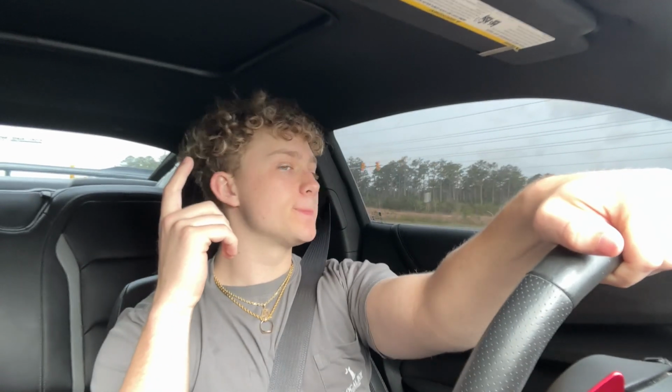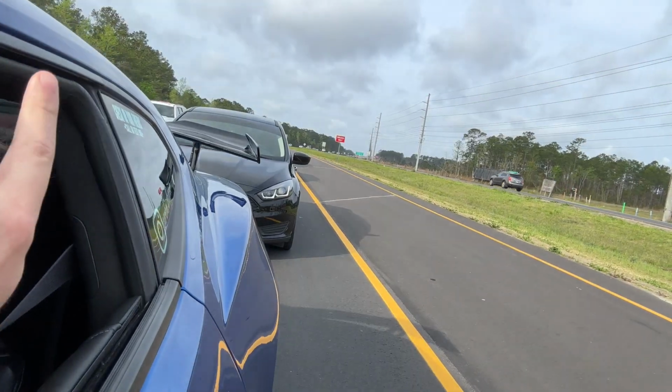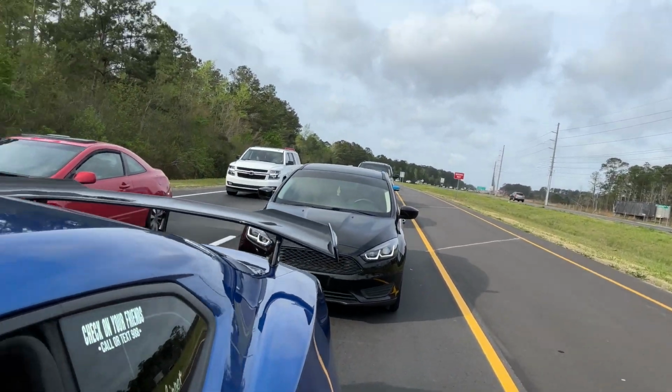So we just rolled out. We met up at Jordan's house. We're about 25 to 30 out from Wilmington. So I got my boy Jordan, Gavin. Jordan's up there. And we got our boy back there. And then Gavin's behind him. Can't really see Gavin, but he's back there.